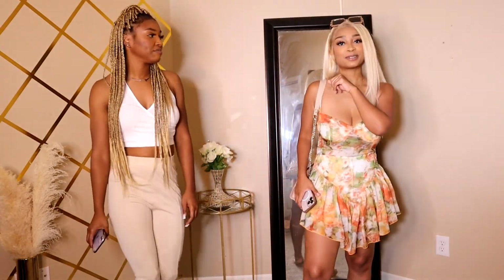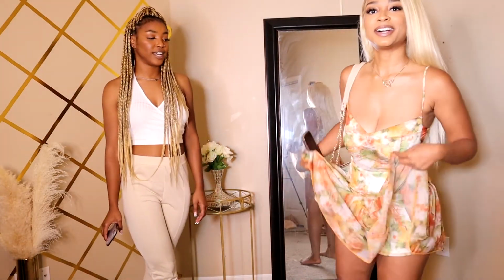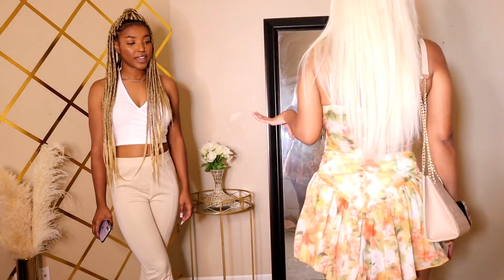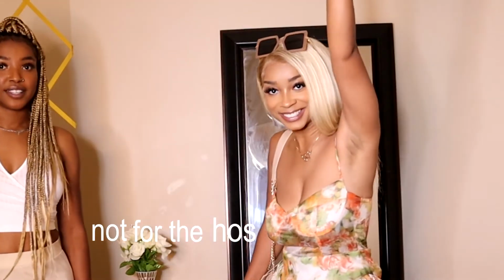This with like some lace up shaggy heels. Yes. Oh my gosh. But it's like skort vibes, which is good because I was really worried about, you know, flashing somebody. But they thought it out on this one. This one is not for the hoes.